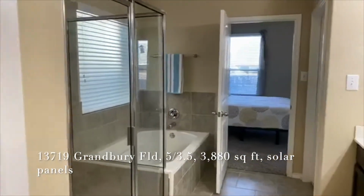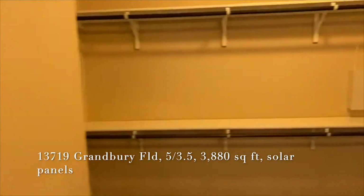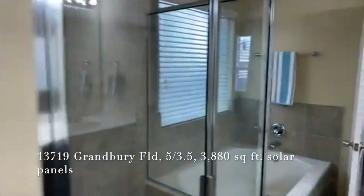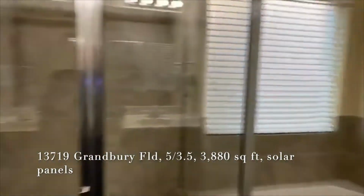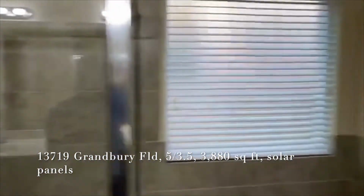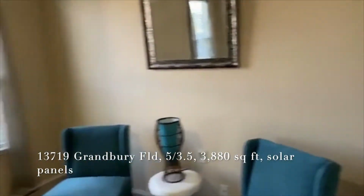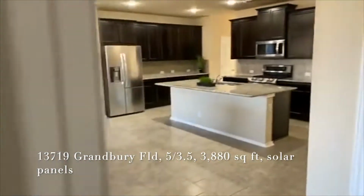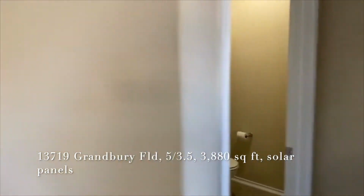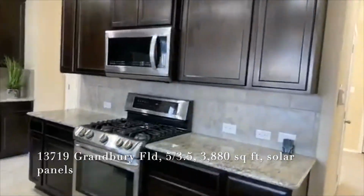Separate tub and shower. You have 2 dual vanities, a huge master closet, really good sized master closets, and a pretty oversized shower as well. Normally you just have this little door entrance. So this is your master bedroom on the first floor. All neutral colors. You have a half bath here for your guests. Gas cooking, which is a very nice option.